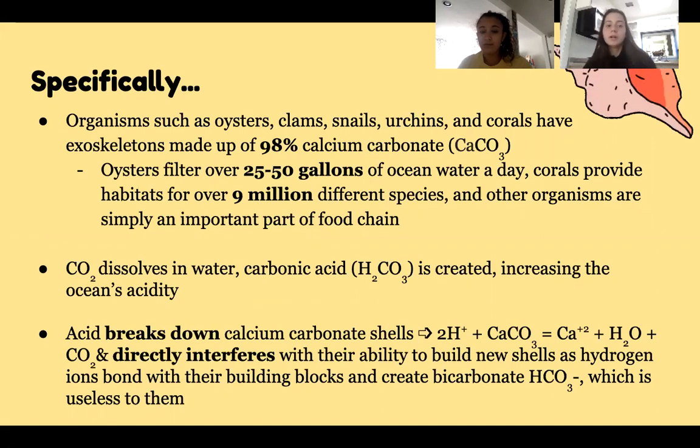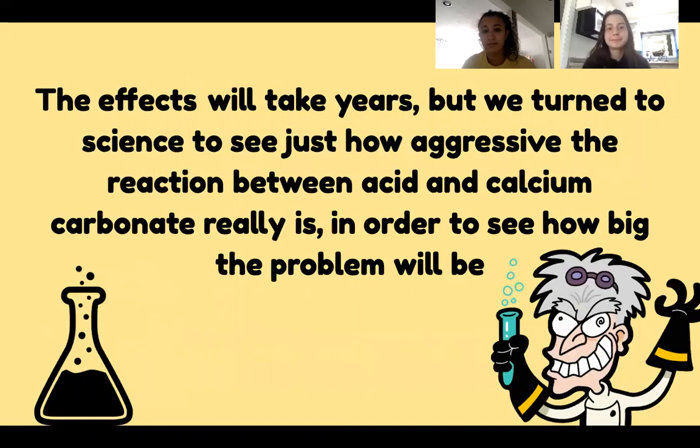So when CO2 dissolves in water, carbonic acid is created, which increases the ocean's acidity, and this breaks down calcium carbonate shells and directly interferes with their ability to build new shells, as hydrogen ions bond with their building blocks and create bicarbonate, which is useless to them. These effects will take years, but we turn to science to see how aggressive the reaction between acid and calcium carbonate is, to see how big the problem we are faced with is.